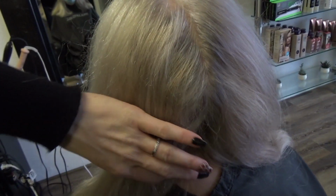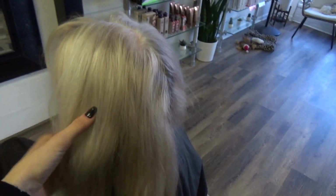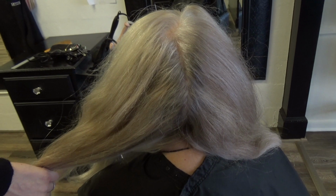Alright, so I have Christine here, and we're going to be lightening up her roots. You guys can see she's got a little bit of dark coming out, so we're going to lighten that up with some color. And then her top blends really well, so we're just going to leave that and then give her a nice toner all over, after we lighten her roots.